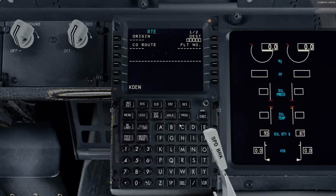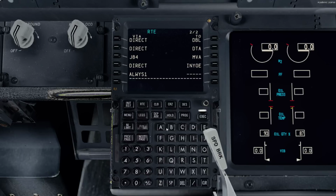Okay, let's get to the route. So KDEN to San Fran. Put that into company route. And our flight number, like I said before, is Southwest 836. Takeoff runway for today is runway 25. And we can activate that. You can see our flight plan in there as well.